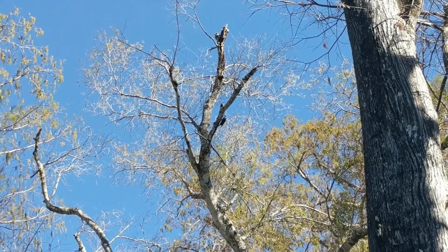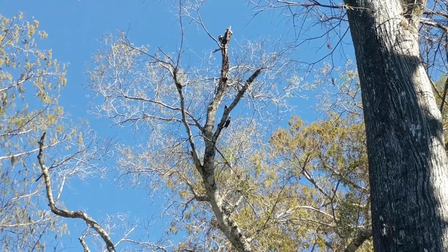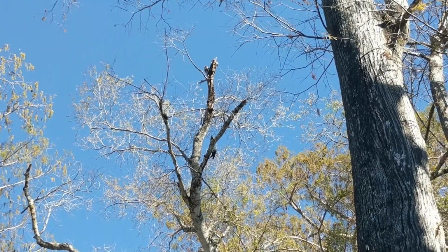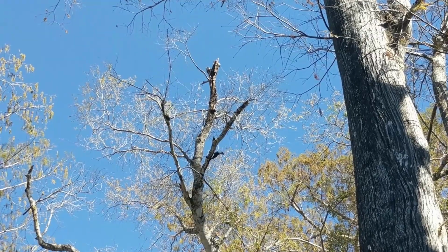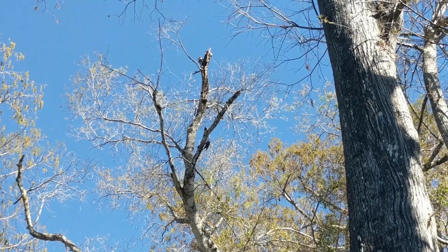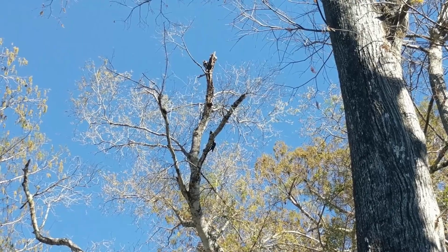That right there is a pileated woodpecker. Probably the prettiest woodpecker we have out here, and by far the biggest. You hear that knocking? That's an easy way to tell them apart from just any old bird. They've got a red crest on the top of their head.